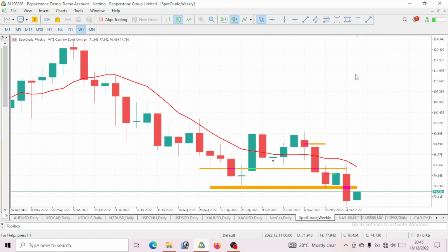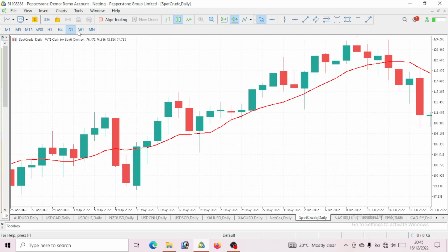So WTI crude oil, we are still in a bearish move. Notice that this week just finished, we actually had a bullish move. So this week that I am predicting for, we are expecting to actually give us a bearish move. That should now take us to the daily time frame.